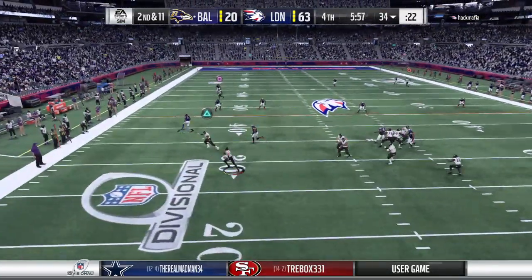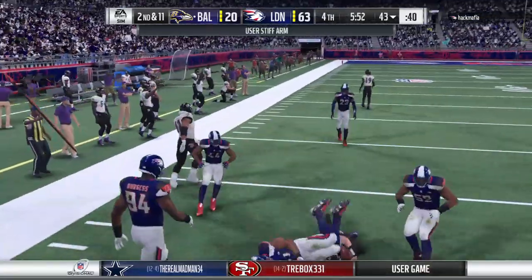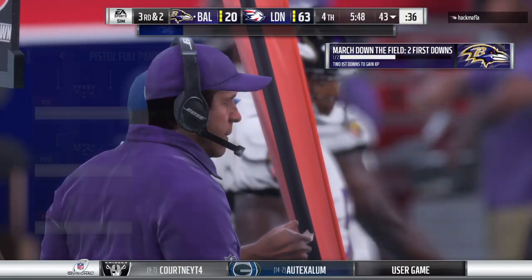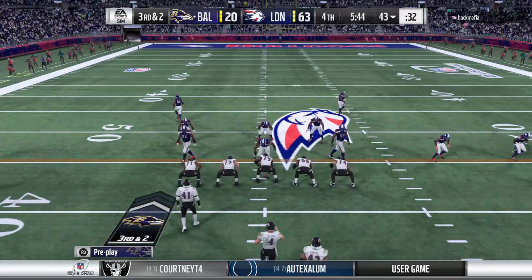Back to throw. Meadows buying time to his left. Stiff-armed him. And heavy contact. He is knocked down hard. Right there at the 43. It'll be a gain of 9. And just like that, it's third down.